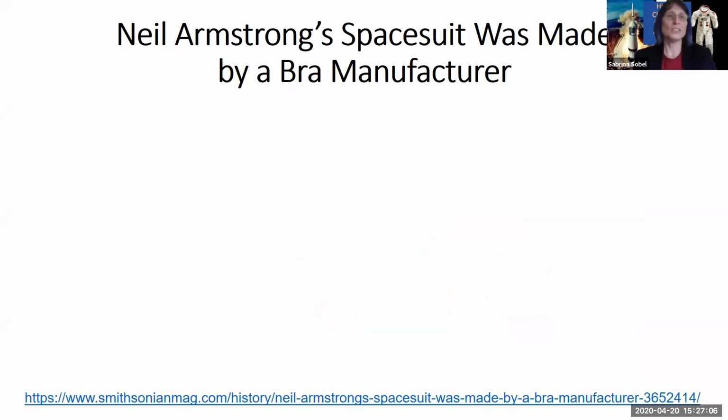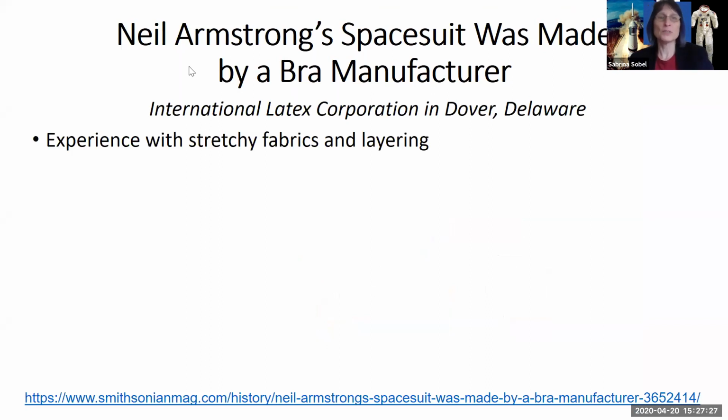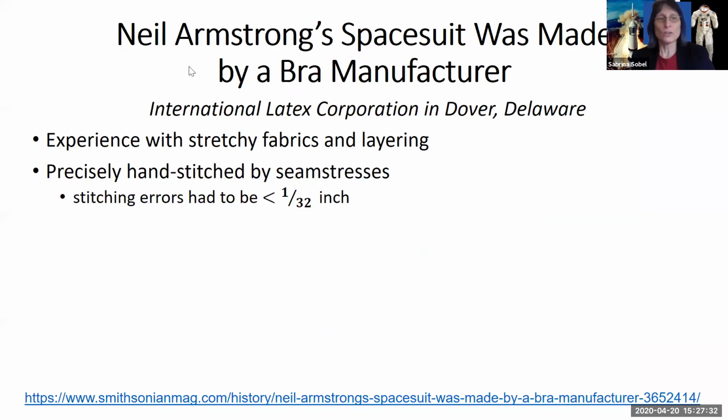And so I like to use this lovely article to focus on that. Neil Armstrong's spacesuit was made by a bra manufacturer. Actually, the seamstresses at the International Latex Corporation in Dover, Delaware were extremely skilled. They had experience with stretchy fabrics and layering, and they were also really good at precise hand stitching. The stitching errors in a spacesuit had to be less than 1/32 of an inch because the astronauts' lives depended on it.